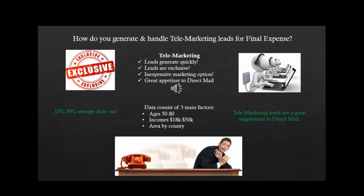Because right off the bat, mail takes a little bit longer to get the returns back. So some agents, we live in a world of instant gratification, right? A microwave mentality. We want things right away. So telemarketing leads help support that because, again, you can get them more quickly.